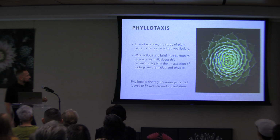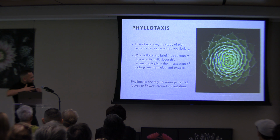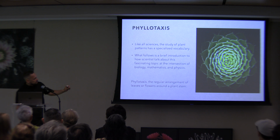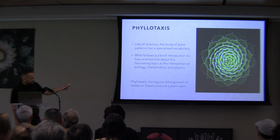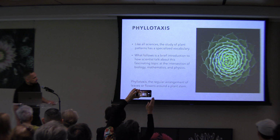Now the vocabulary, just very quickly. Phyllotaxis is the distribution of the flower arrangement, and you can see here how and why it grows that way. Is it spiraling or not? Is it making a flower? This is a cactus, by the way. This is a symmetry, and it's a succulent.